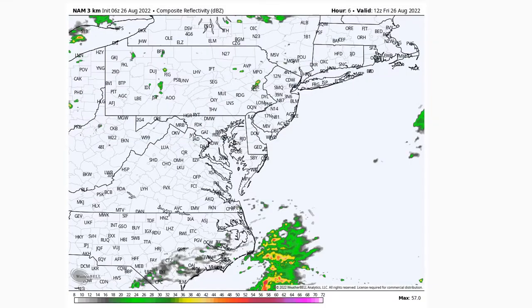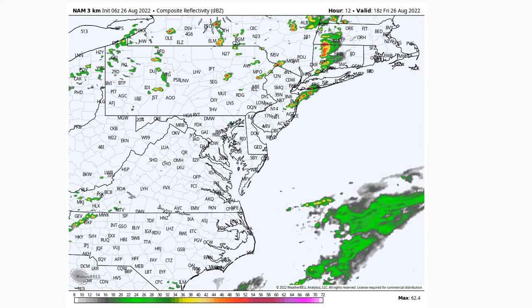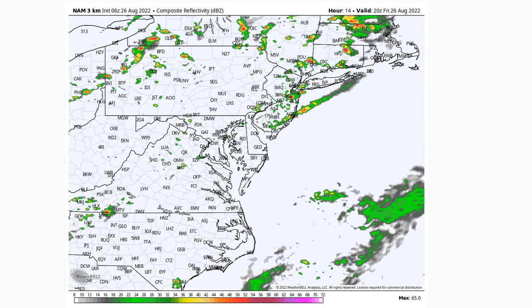If we look at a short-term high-resolution model, see how things play out today. Expecting things to be mainly dry as we go throughout the day today. Can't rule out that very slight chance of a pop-up shower or possibly a pop-up thunderstorm as we get into the afternoon hours. But as you can see, most of the activity will be along that surface trough well off to the north and off to the west. That would be where most of the activity will be, but can't rule out about a 10% chance of seeing something pop up here on the eastern shore.